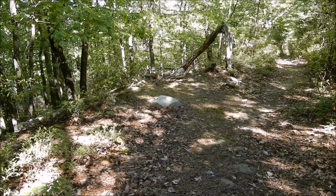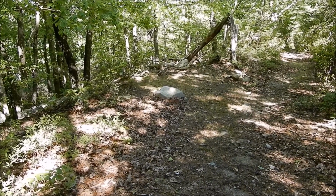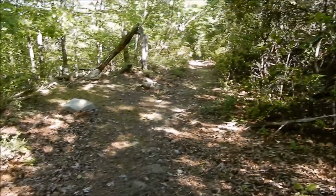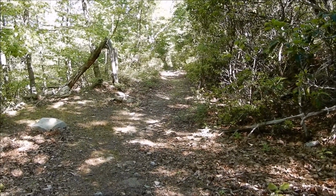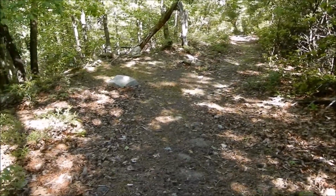1.3 miles into my hike. I'm down to 2,000 feet elevation. There's the road, that's where I'm headed. The old Turk Gap Road. Look at this, isn't this special?